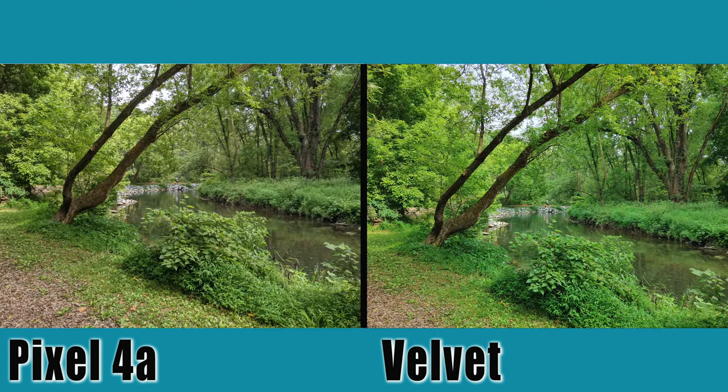The Velvet, well, it did the opposite. It tried to balance out the light with the dark, and in my opinion, because it did this, the picture almost looked more flat. Now, in certain situations, what the Velvet is doing could actually make your picture look better, and you'll spend less time editing a photo.